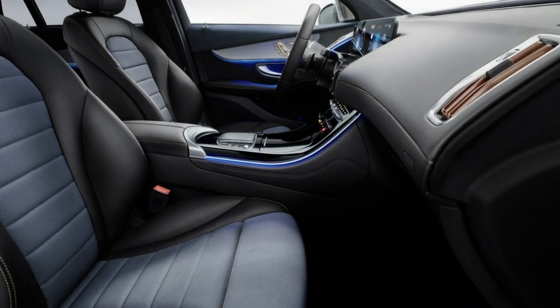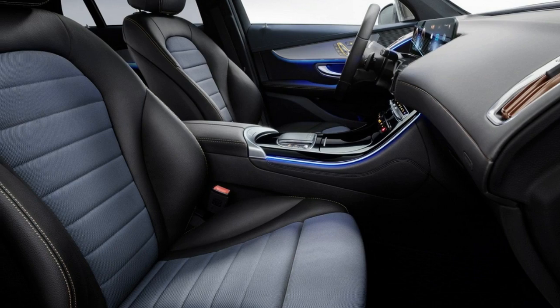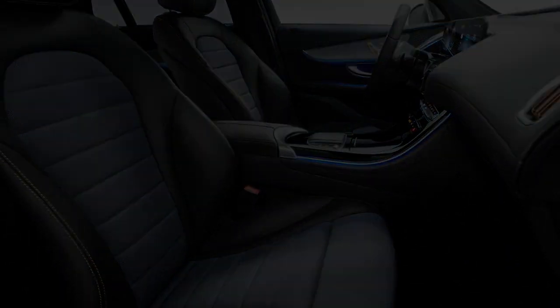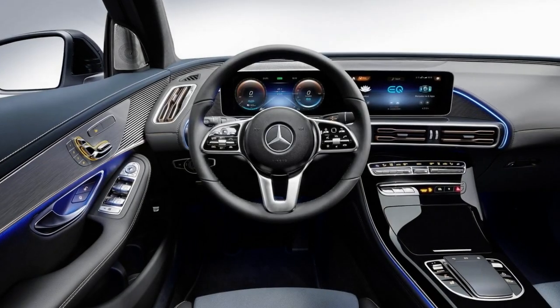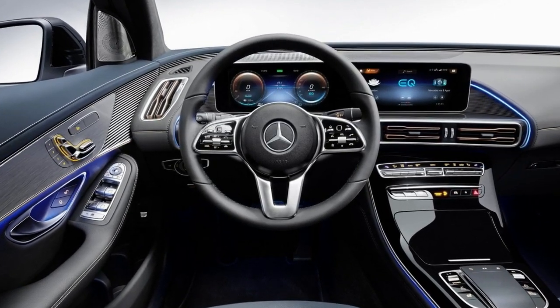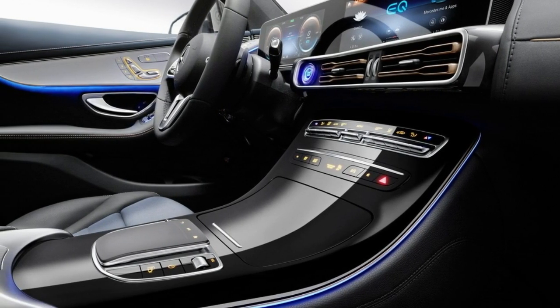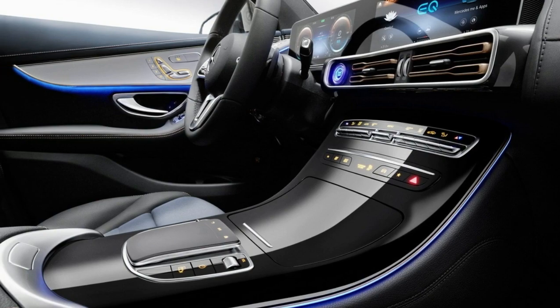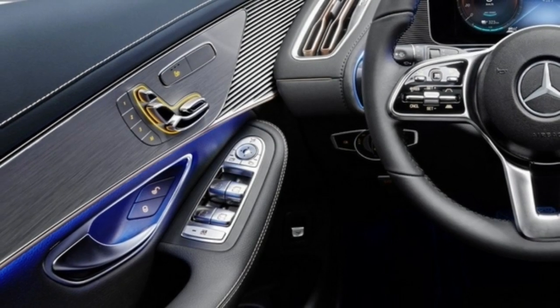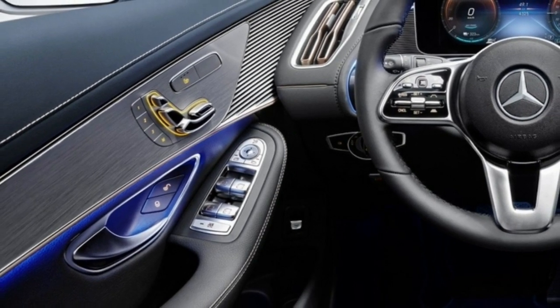Moving into the cabin, there's an avant-garde electro look which should be familiar to current Mercedes owners. Drivers sit behind a 3-spoke steering wheel and find themselves facing two 10.25-inch displays. Elsewhere, designers installed an ambient lighting system and unique seats which feature indigo blue or beige centers with upholstery that is constructed from recycled material. An assortment of different options will be available, including wood trim and a Burmester audio system.